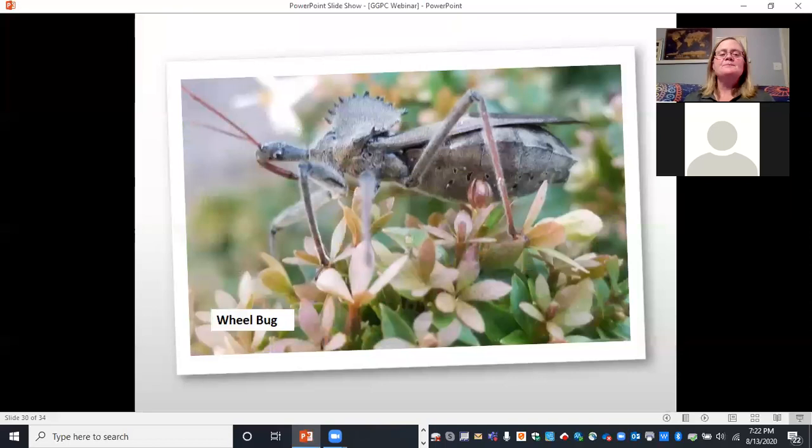And then wheel bugs, which are also known as assassin bugs, what a name, are usually around in our gardens. They are not aggressive to humans, but they will make lunch of other insects in the garden. They're great predators for pests in the garden.